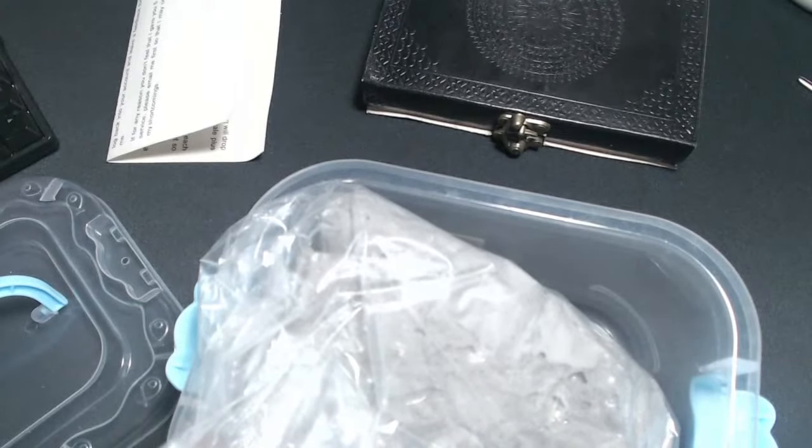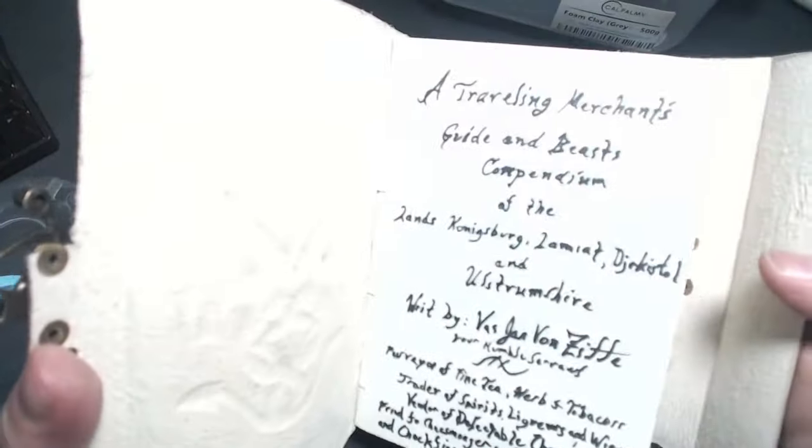Yeah, that's the direction I'm going with the book, Thombie. It's all going to be a compendium of creatures. So this is what the intro was.